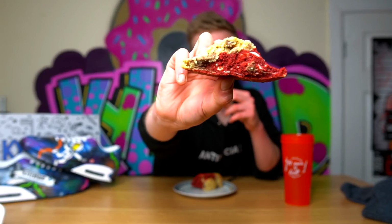Right. Well, finally, this is the marbled red velvet cookie with white chocolate. And then once again, I do believe it is filled. I was wrong. But look at that. Oh yes. Definitely white chocolate in there though.